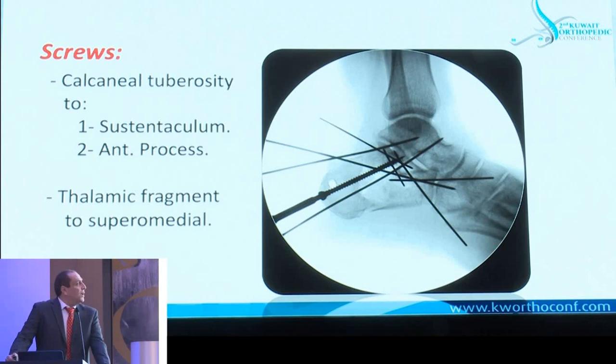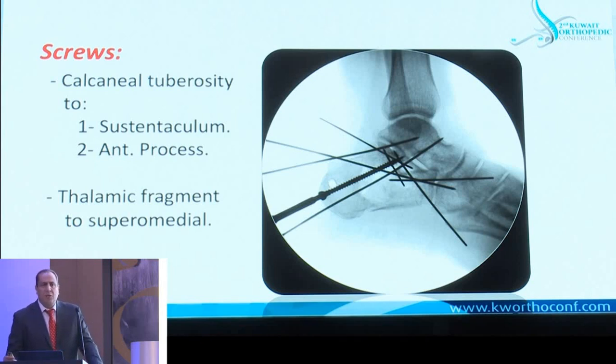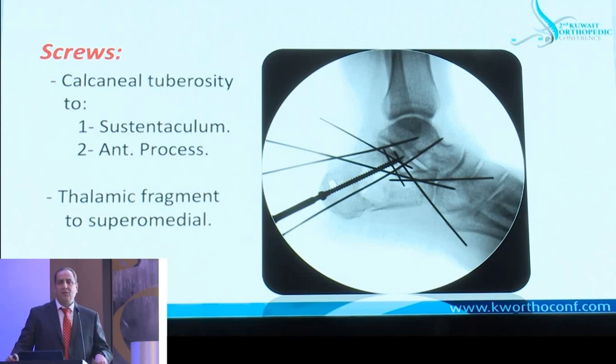In addition to K wires, sometimes we have a small anterolateral fragment from the anterior process, which I find difficult to put screws through. The most important thing is the transverse screws from the superolateral fragment into the sustentaculum, which, even in my hand, I feel is challenging to target exactly. This small piece of bone is the most dense, and you depend on it for your construct.